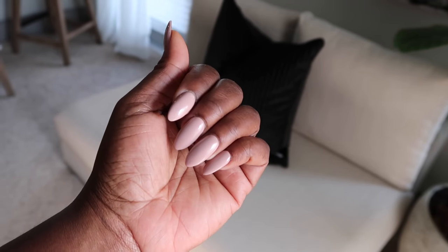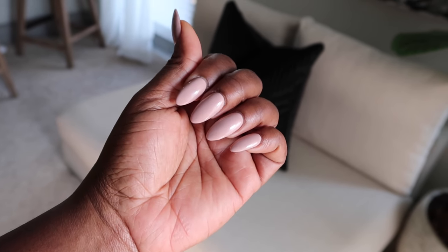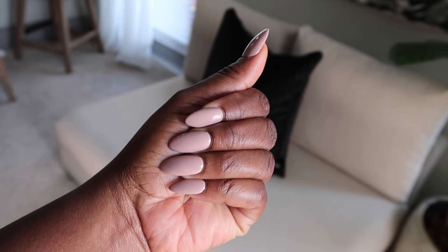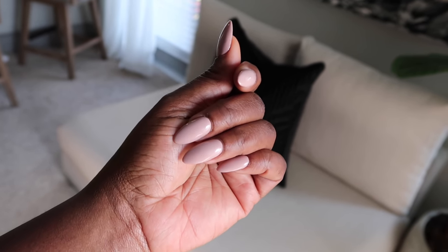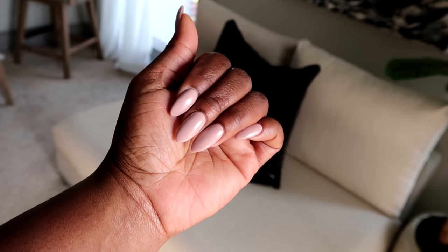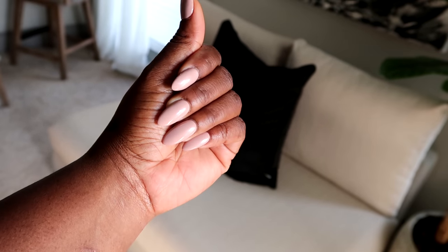So y'all, I did go get my nails done. This is a gel polish DND color 88. This is the color that I always get. I just took a break from it for a while, but not that long, maybe a month. But yeah, this is my favorite nude. It looks so nice. Love it.